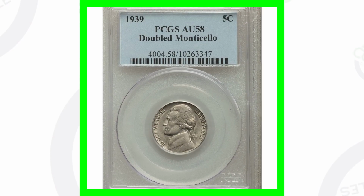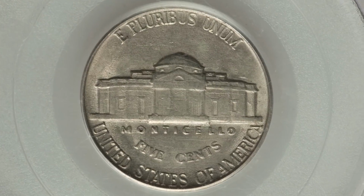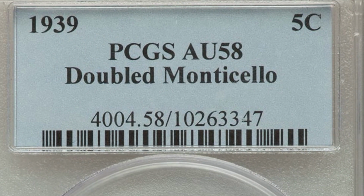Now, as we move on to another 1939 Jefferson Nickel, this is the same case. It has the doubling on the reverse of the coin. However, it's in a much lower grade, so it's not in as good condition as the first coin we just looked at. This coin only sold for around $215. I mean, 200 bucks is a lot for a nickel, but you compare that to $20,000, that is a big difference in value based on the condition of the coin.